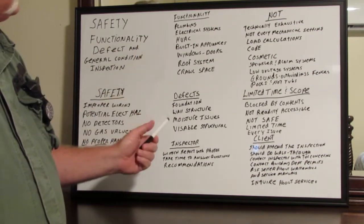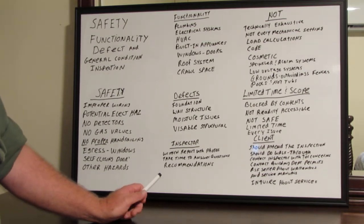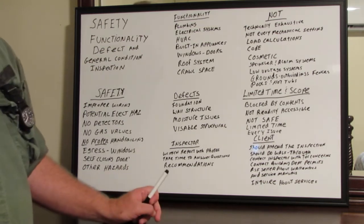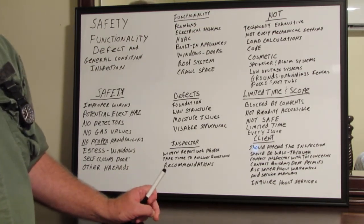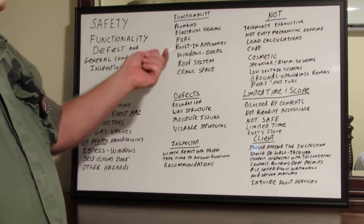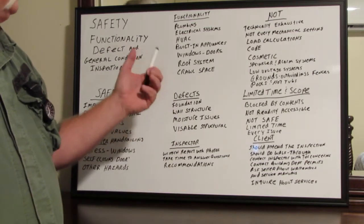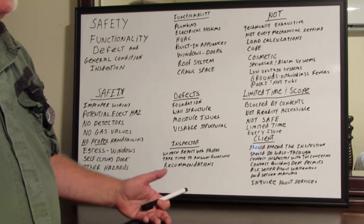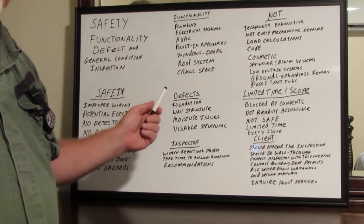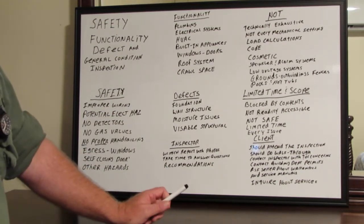The HVAC system, I test that in whatever season we're in. We're in summer right now, so it would be tested in the cool mode only, and primarily for that, a lot of these systems are heat pumps, and they can be damaged if they're running outside the temperature range. The built-in appliances like the dishwasher, oven, stove, the windows and doors, and the rest of the portions of the house to see if they function. The roof system, including the attic, and crawl space. Now, if the house has a crawl space, it absolutely needs to be inspected.